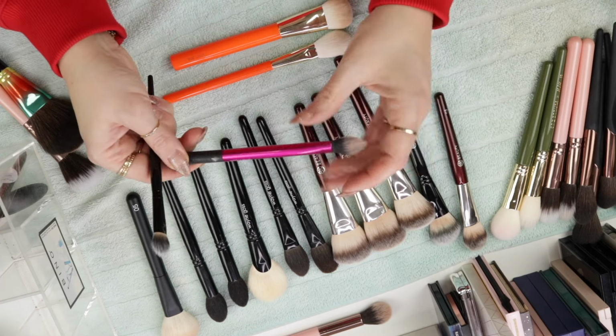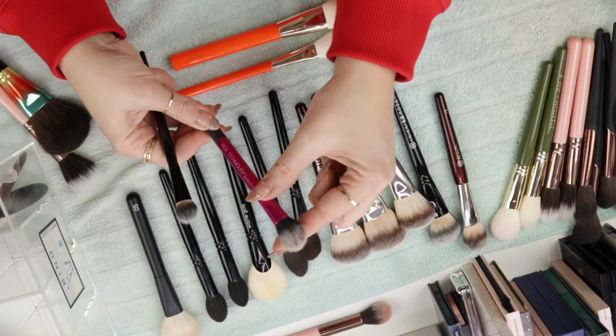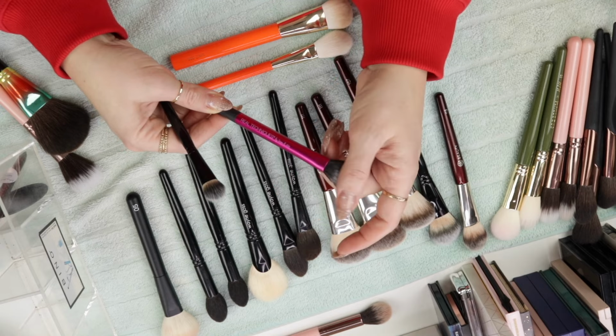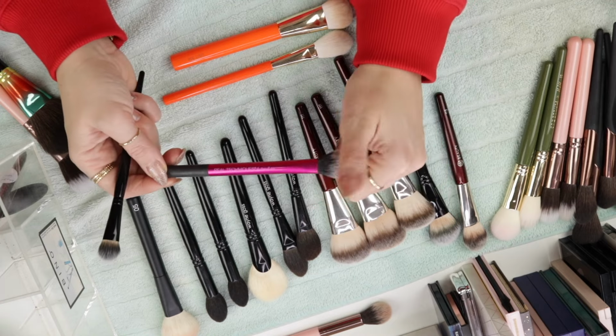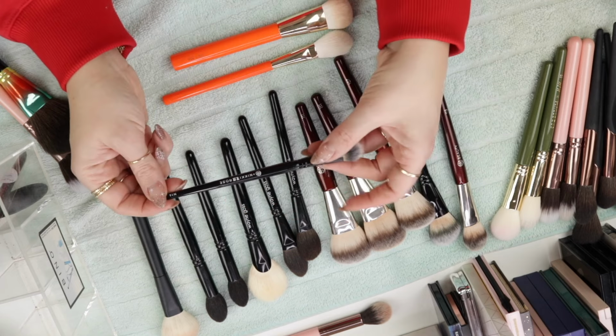The setting brush from Real Techniques. Obviously, you can see it's sort of a similar shape, very much more firm than the other two that I showed you from both Wayne and Units. But this brush, again, it's more, you know, stiff. So I do not need that brush.